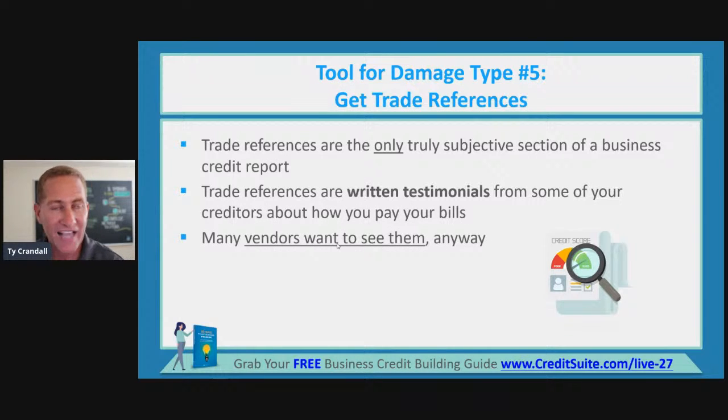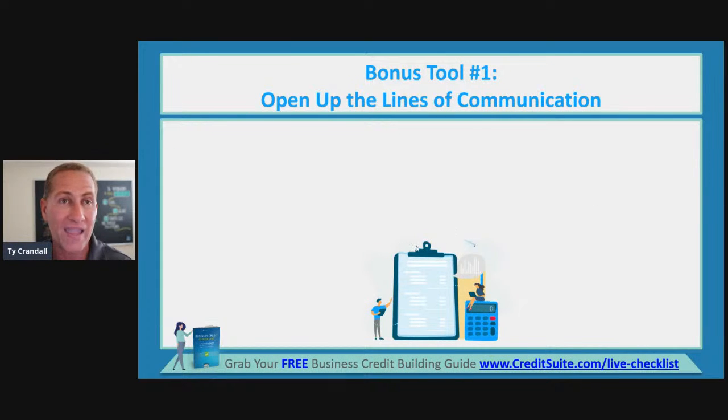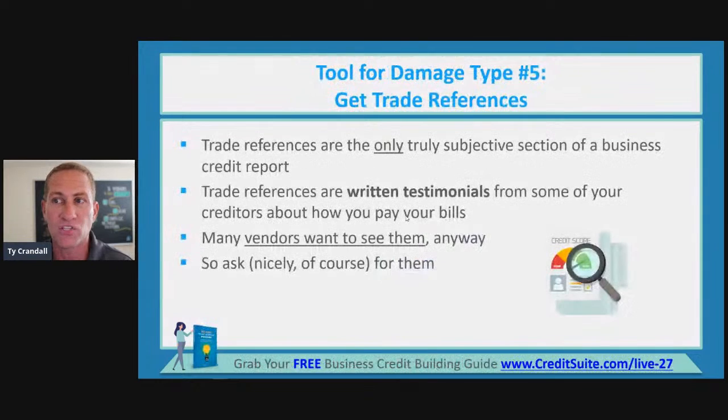So you can actually add a trade reference, and we just did training on this with Dun & Bradstreet, where you can add accounts you already have that are paying as agreed to your D&B report. The more positive you have, the more the average improves of how you pay your bills and the better credit you're going to have. So consider adding trade references with Dun & Bradstreet. It's a great way to improve your overall business credit scores.